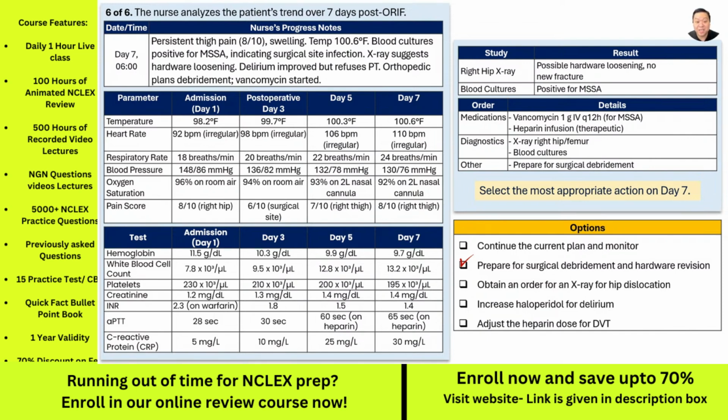Now, if you selected increase haloperidol for delirium, this feels like a comfortable option. The delirium's been an issue throughout the case, from day 3, day 5, and day 7. But here on day 7, it notes that delirium has improved and her mental status is stabilizing, and she's no longer climbing out of bed or pulling IV lines. So there's no reason to escalate or increase the haloperidol dose here. In fact, doing that can cause oversedation, especially as she may be heading back to the operating room, and this patient needs to be alert enough to maybe give consent or to participate in her care. So this intervention doesn't really match the current clinical priority.